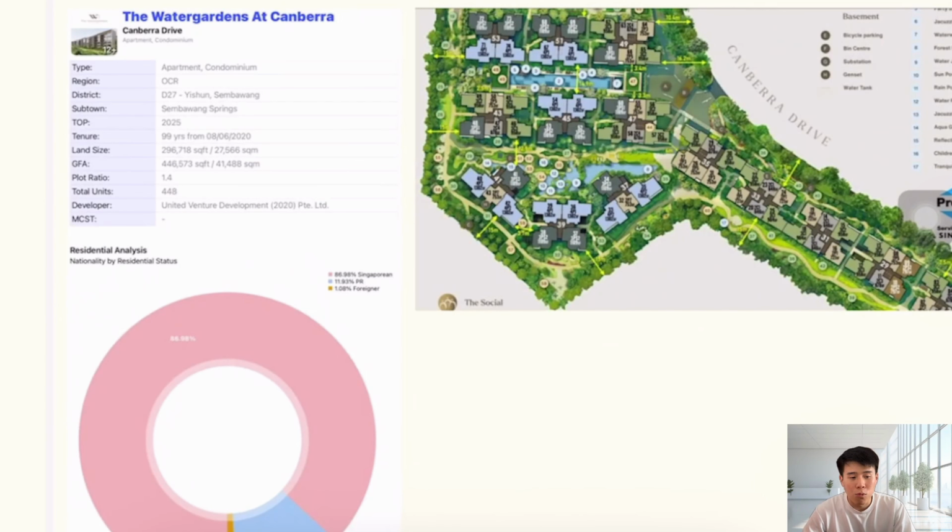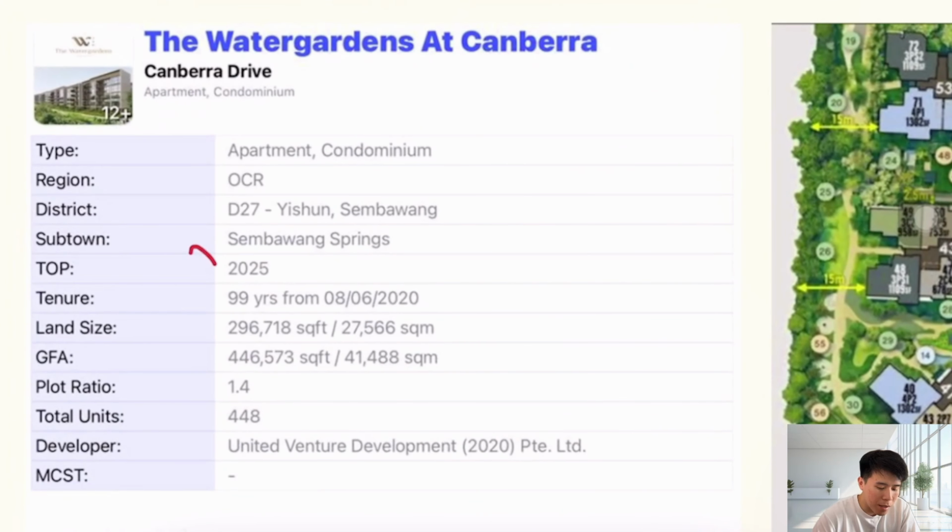Let us dive deeper into the Watergardens at Canberra, the site information. TOP in 2025, this year, so the land size we are looking at is 296,000 square feet. Plot ratio of 1.4, so this is also another low-rise development, and the number of units is 448. The developer is one of the reputable ones, UOL, and if you go see some of the home tours, facilities, and how they plan the site plans, and also all the greenery, it's all very well done and certainly speaks of their build quality for UOL.